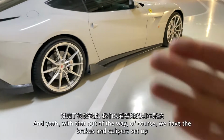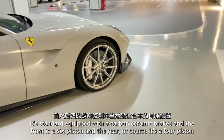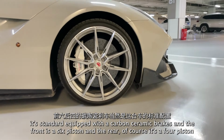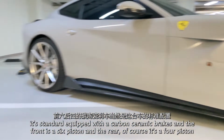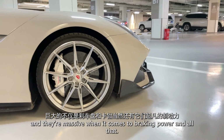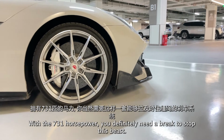And yeah, with that out of the way, of course, we have the brakes and caliper setup. It's standard equipped with carbon ceramic brakes, and the front is 6-piston, and the rear, of course, is 4-piston. And they're massive when it comes to braking power and all that. With the 731 horsepower, you definitely need brakes to stop this beast.